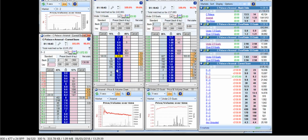If a favourite drifts, then more often than not, all we're going to see is the draw is going to drop, and with it the unders and the lower scores. If a favourite steams in, then the market expects goals. So obviously the draw will then drift, and with it the unders will drift as well. It's a fairly simple philosophy.